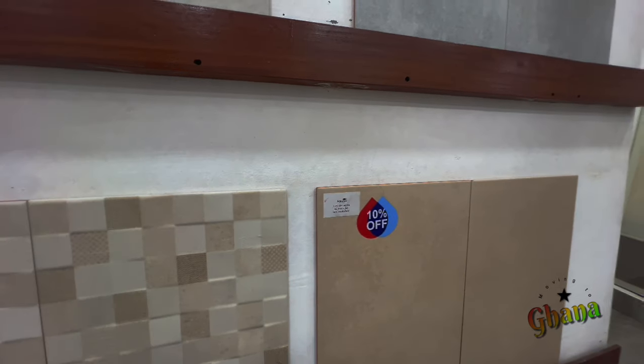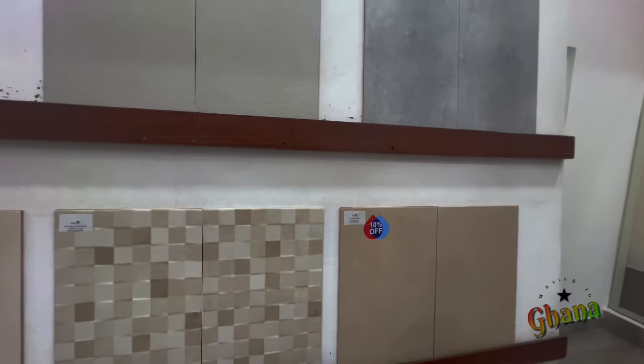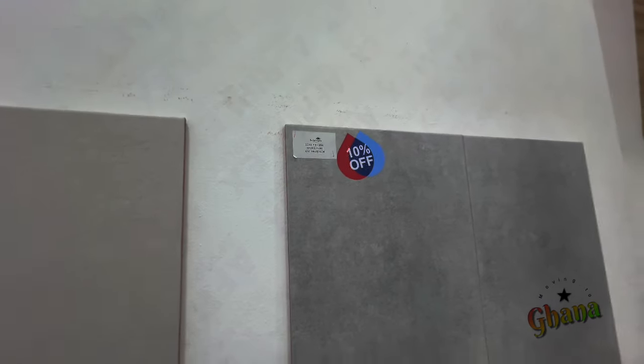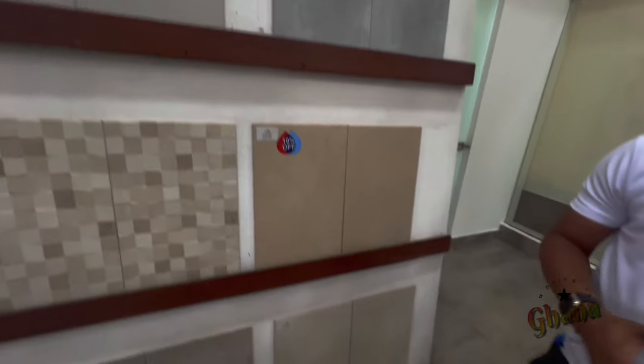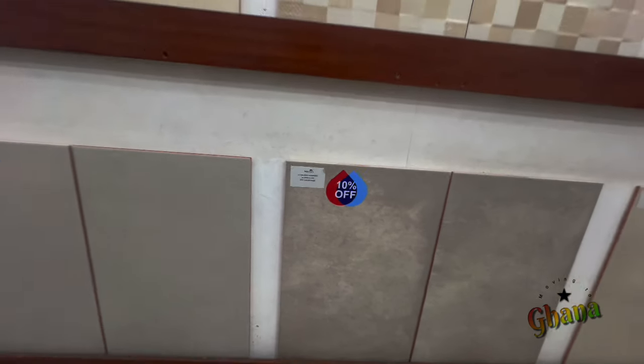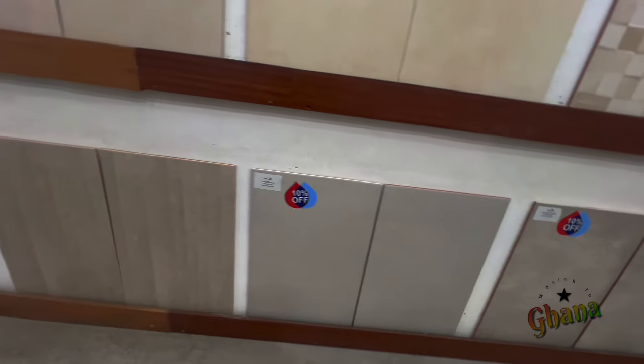Is it for a bathroom or kitchen? You can use it for the bathroom, you can use it for the kitchen. It depends on your design and how you want to set up your bathroom or your kitchen. These are mainly wall tiles. Nice. I love this tile right here. I like the color and I like the price. These are beautiful tiles.